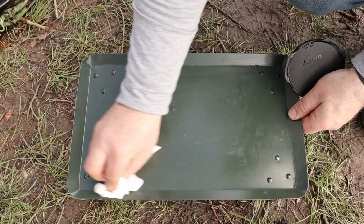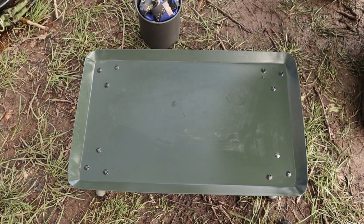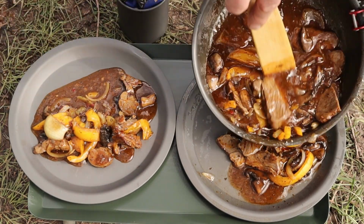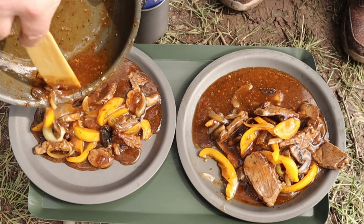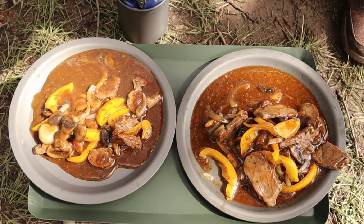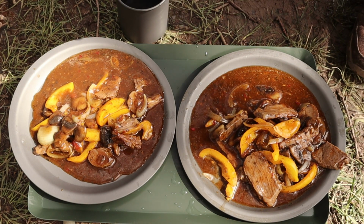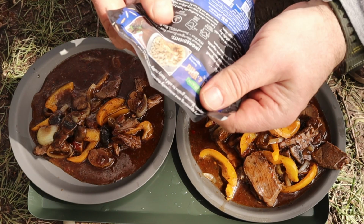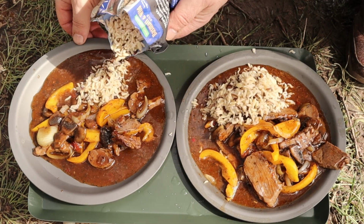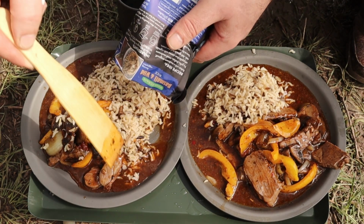Let's serve some lunch. Let's clean the table up before we dine. Look at that, got mud everywhere. Oh, it's a mess. That's okay. Let's dish this up. Two healthy portion sizes. Now for the rice. I'll try and do this without burning the hands. Oh, it's not too bad. Oops. Stop it. Try and make a rice stand.